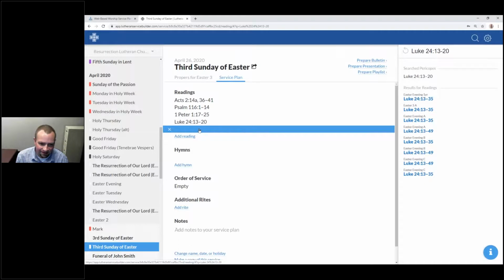We get this question a lot. Well, at my church, we use the NIV. Can I bring the NIV in here? As much as I would like to tell you, sure, pick your translation, we can't as a publishing house. We are the publishing arm of the Lutheran Church Missouri Synod, and the official translation of the Bible that we use is the English Standard Version.